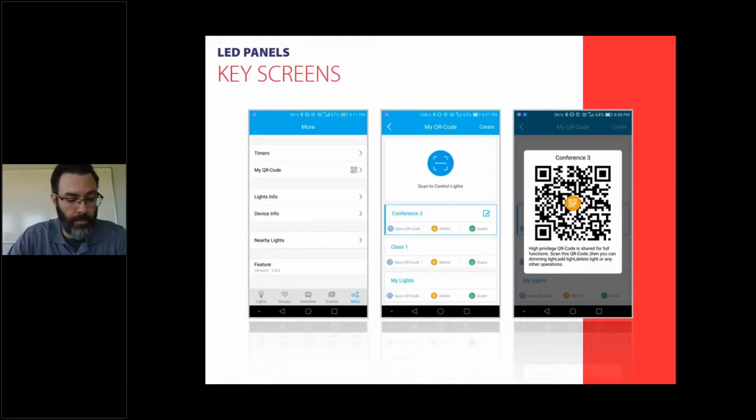The next screens all relate to how the fixtures are managed. Basically, a QR code is generated as fixtures are added to the app, and this is accessed from the More page. Whoever manages the initial setup of the app and fixtures will have access to this QR code, but once setup is complete, the codes can be shared with additional personnel. And what we recommend is when you first set up the fixture that you save this QR code to your photo album in your phone.